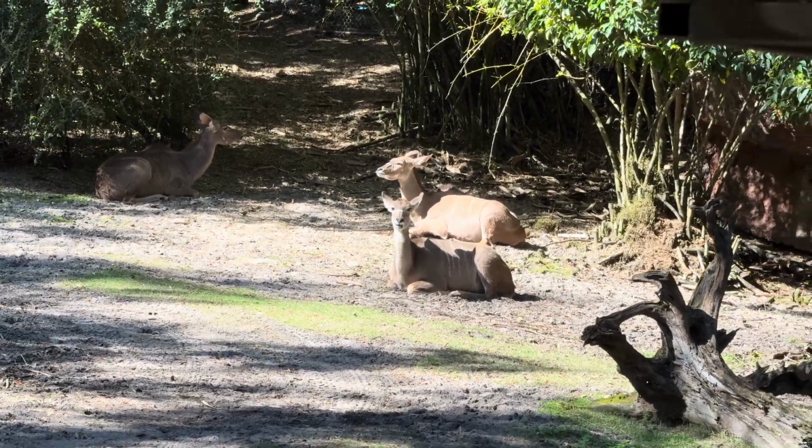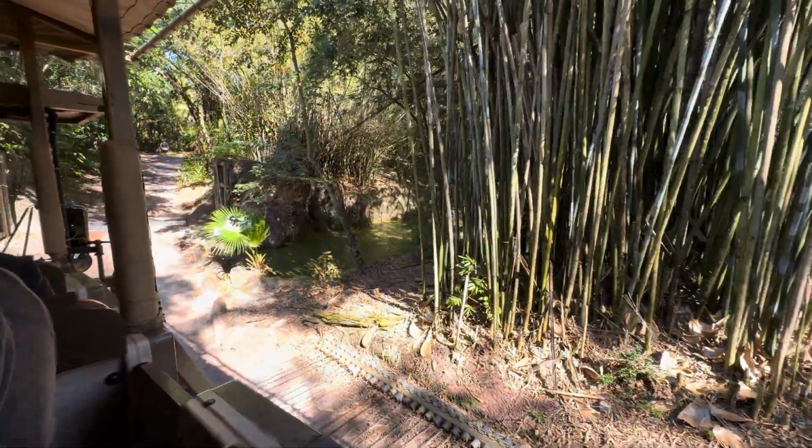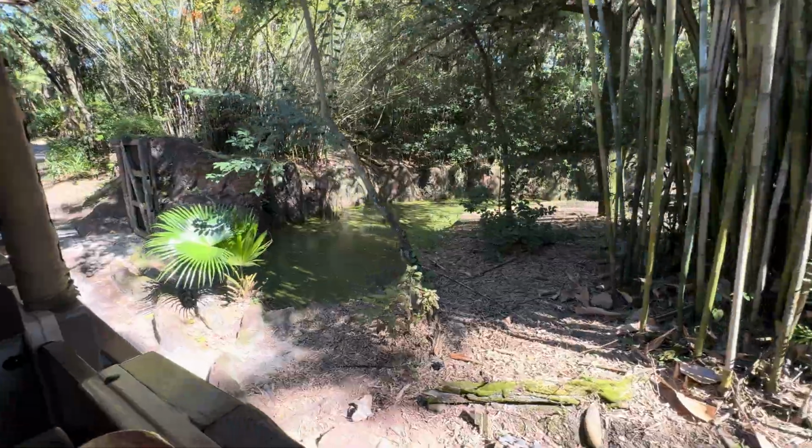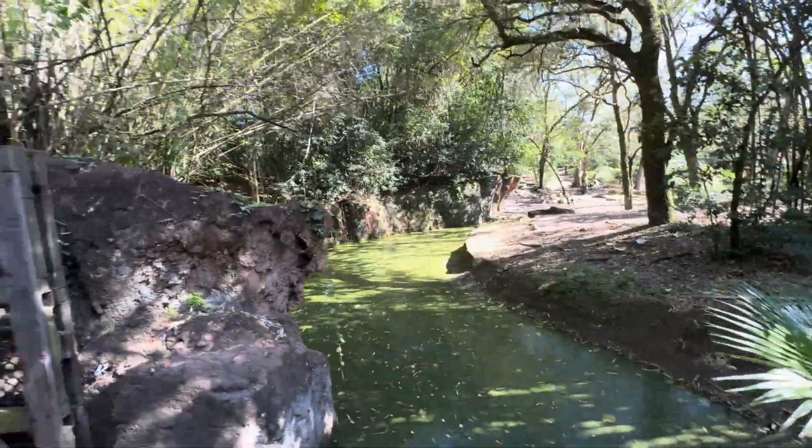Now we can also see some greater kudu. The way to tell greater kudu apart is that the males have horns, females do not. Those are female. They also have faint white stripes on their backs. Those white stripes actually help them hide from predators in the hanging brush of the forest. So they go up the hanging brush, the sun reflects off of them and confuses their predators.